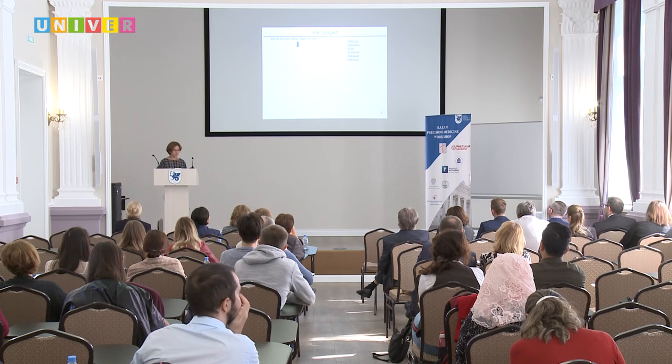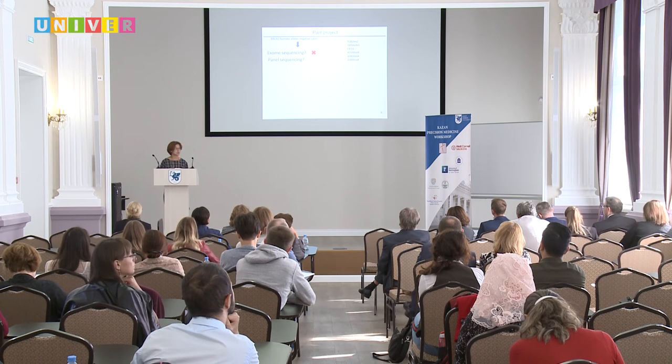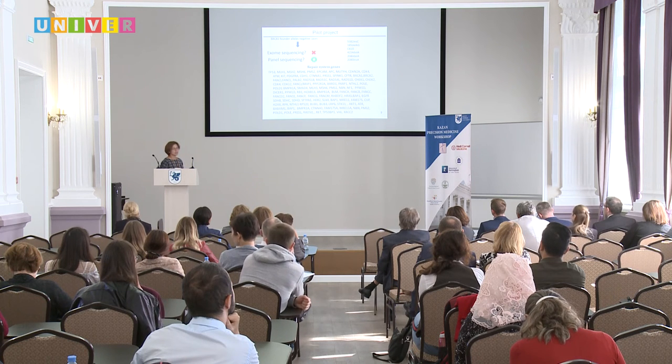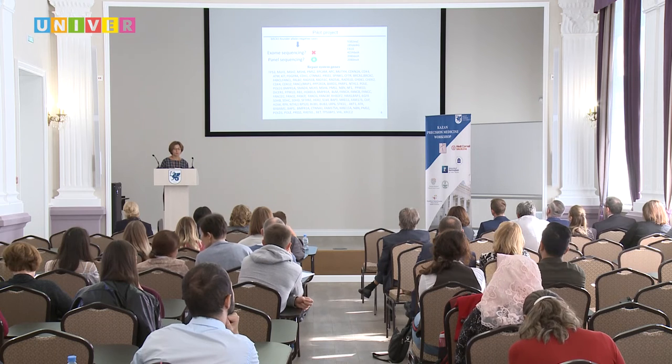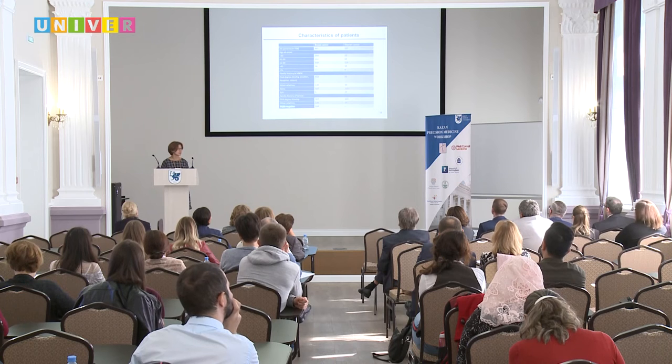And we thought, what are we going to do with them? Maybe we should go for exome sequencing. But at that moment, we had a very small budget, so we could not afford it. And then we decided to go for panel sequencing. We made our custom panel, including mostly genes from the DNA repair pathway and some genes which are known to be linked to hereditary cancers. So we took this custom panel, and these are our first results from this.